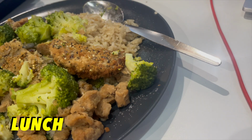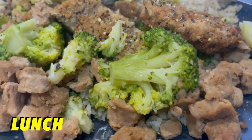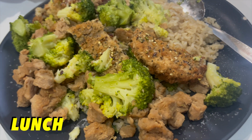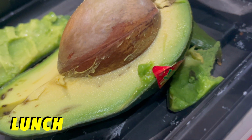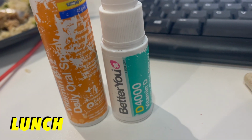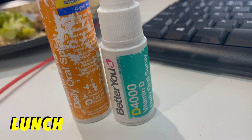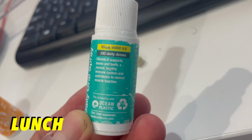Okay, now I'm back from the gym and it's time to eat lunch. Today's lunch is a mixture of leftovers from the previous days of cooking, so I have some seitan, soy chunks, brown rice and broccoli, which if I'm honest was a bit dry, but sometimes you just have to get it down. Not every meal can be amazing. On the side I also have half an avocado, which I was going to eat for a snack later, but decided to eat it now. With my lunch I also tend to take my daily supplements, which is usually a B12 and vitamin D supplement.